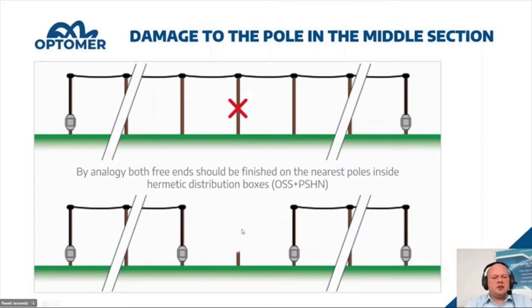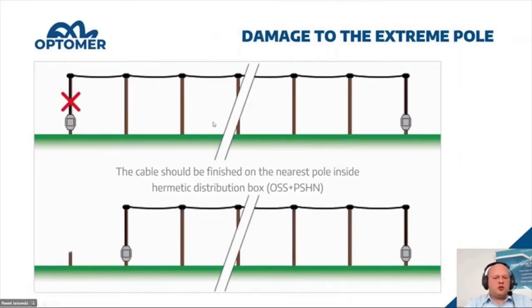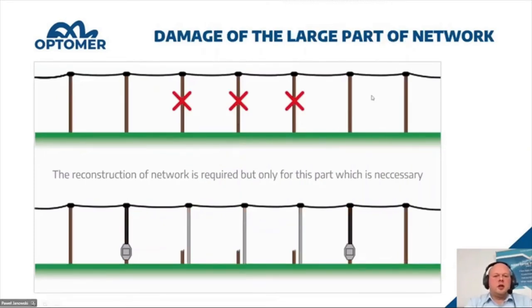Damage to the extreme pole is quite similar. The cable should be finished on the nearest pole inside a hermetic distribution box. So you can just take it from this side and reinstall it on the nearest pole to change the position of starting or finishing your network. Damage of a large part of the network: the reconstruction of the network is required, but only for the part which is necessary. You need to replace the poles and hermetic distribution boxes, and the network is fine again.